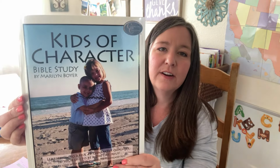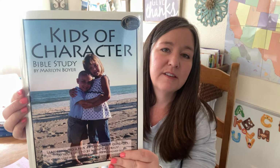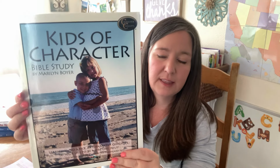The next thing that I want to show you is called Kids of Character. And this is a program from Character Concepts. I recently did a review of last year's curriculum that we used, which was called Character Trails. But this year, we are going to use Kids of Character Bible Study. This has 45 different character traits that are discussed over the course of this curriculum.